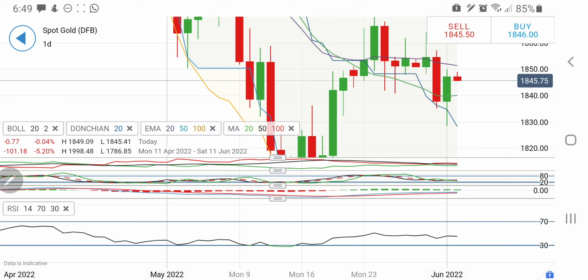There is a stronger support somewhere in between, first the 1844-45 zone and then 1840-42 levels. If these two are taken, there is a sharper fall towards 1836-1830 and then it may try to hit the 1824-25 zone also. So yes, with the stop loss at 1850 one can remain short, but remember the stop loss has to be strictly at 1850.